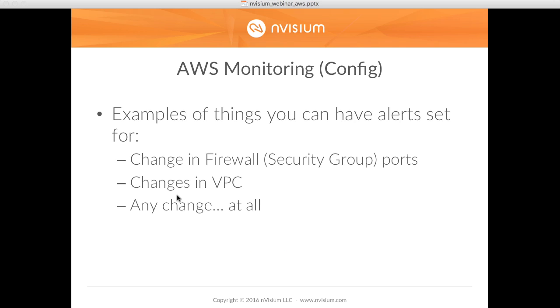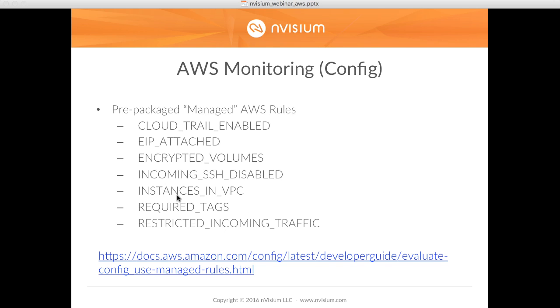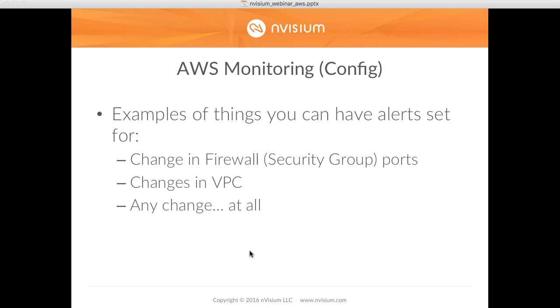So I've got the list of the AWS rules. We've got CloudTrail enabled. That just basically means, hey, if it's not enabled, then that's a problem. We want to make sure it's enabled at all times. We want to make sure you're using encrypted volumes at all times. We want to make sure that SSH to the world is disabled. Those are kind of the things that these cover, and you've got a link right here for seeing exactly what these rules do.